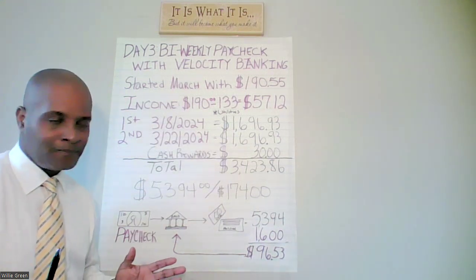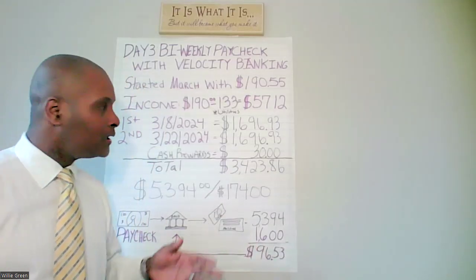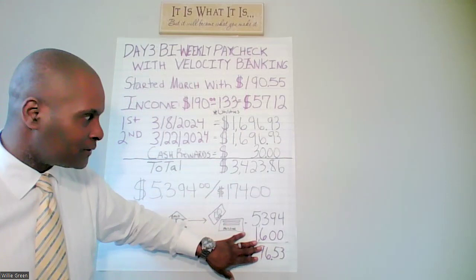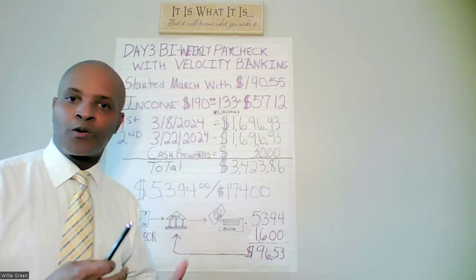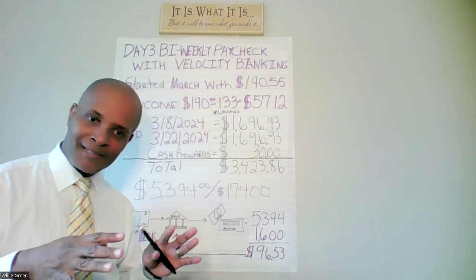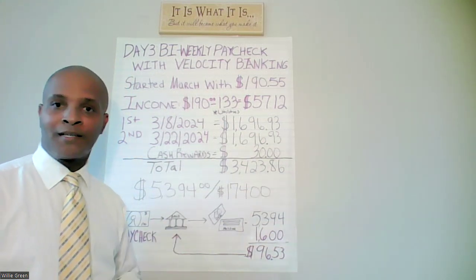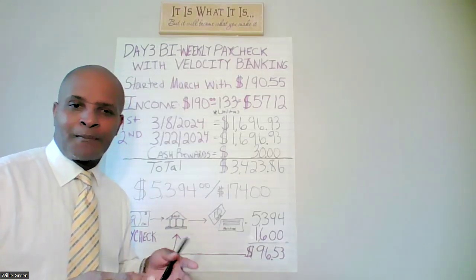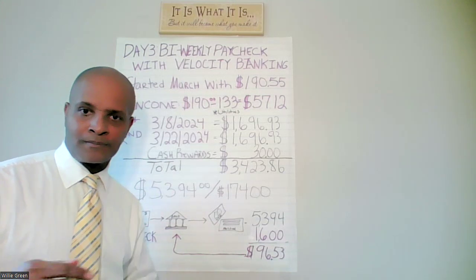But as a caveat, I am holding back $100 out of this $1,696.93. I will hold it out of each one of the checks just to have some cash on the side to still work through and understand velocity banking. Just like my clients are kind of like, I don't know about putting everything on it, I'm also not putting everything on it until I'm comfortable and fully understand. It's not really hard, but it's a mindset change and in trying to see how it needs to be done.